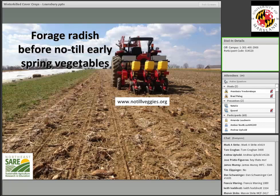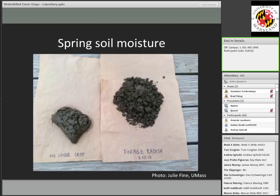One thing I didn't mention about forage radish is the difference in spring soil moisture. And instead of throwing another graph up there, I've basically just decided always to use this photo, which is from Julie Fine at UMass, because it illustrates the point so perfectly: in spring after forage radish, soil is trafficable, it's workable, and where you don't have a cover crop, you end up much more often with something like the soil on the left there, where if you drove on it, you'd probably cause a lot of damage.